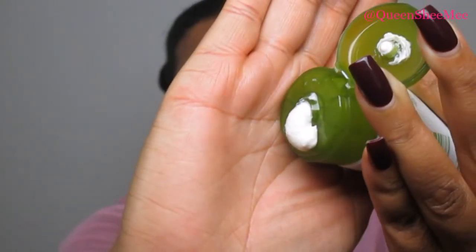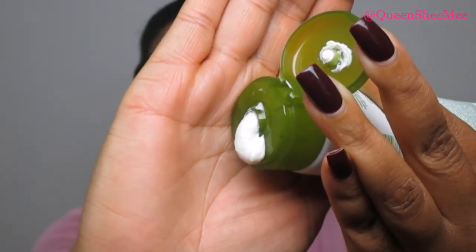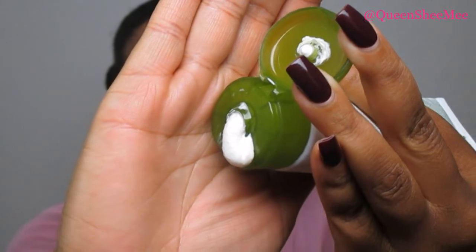So yes, you do not use this every single day, because it is a dermabrasion. When you squeeze this out of the tube, you will actually see the granules in this product. So let me show you guys. It really does exfoliate your skin. So this is not something that you use daily. You would probably use this once to twice a week.